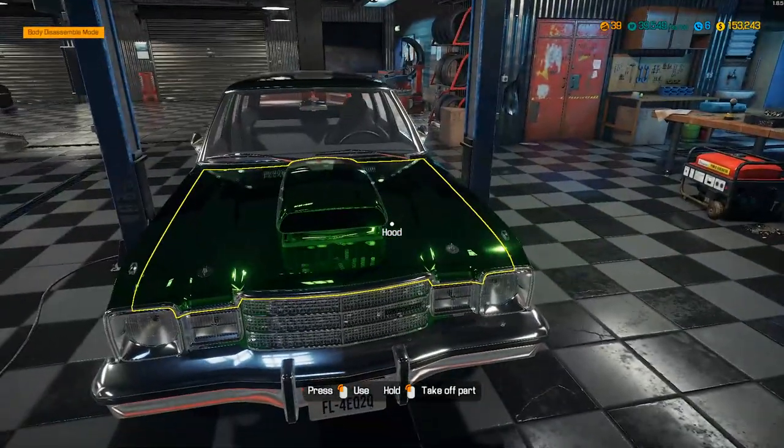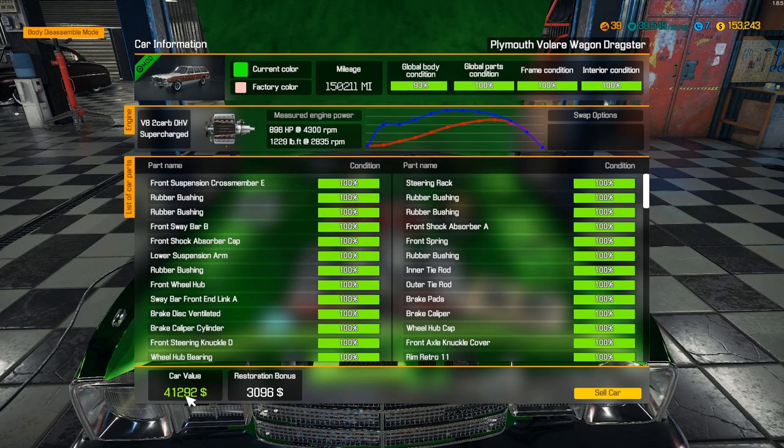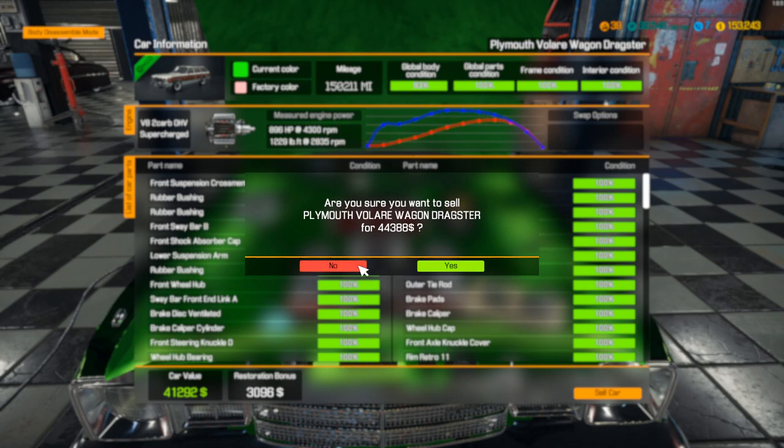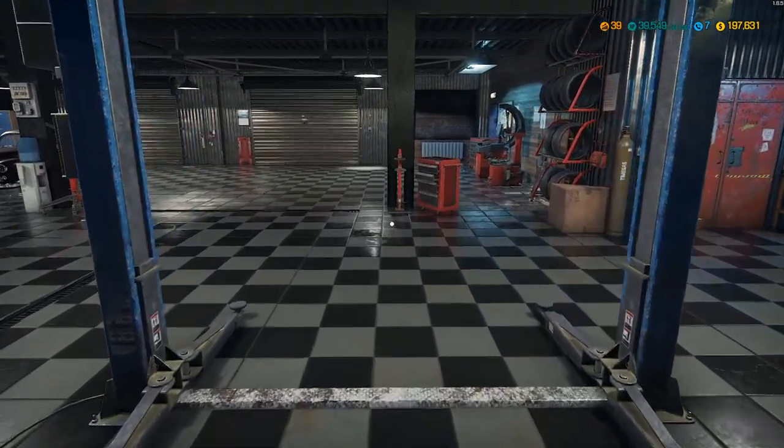Well, it's been real and it's been fun, but you need to go. Can't keep everything. I know. I want to, but I can't. Car value, $41,292. I think it's worth a lot more than that. Wonder if we even really made any money on this one. We'll see what we get for it. We're getting an actual sell price of $44,388. That helps out a little bit. And sell it. We now have $197.63, which is a lot less than we started with, I believe.